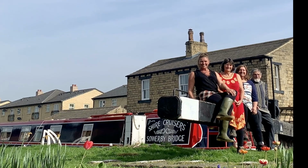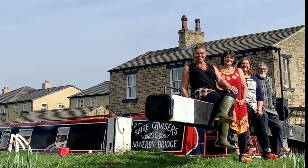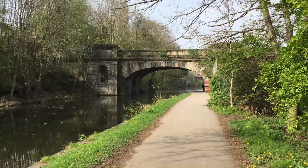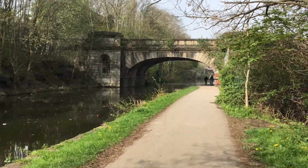At Spring Garden Lock we posed for a Shire Cruiser photo contest, then found out they were no longer holding it. At Spring Garden I went on a morning walk up to Kirkstall Lock. That was about 2 miles.